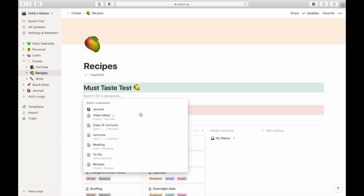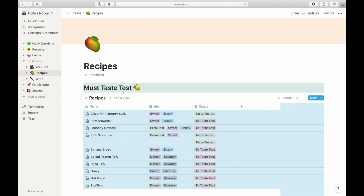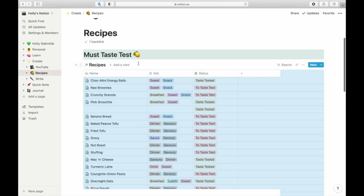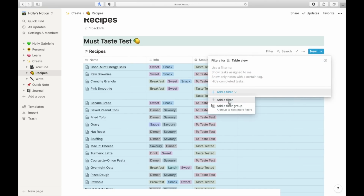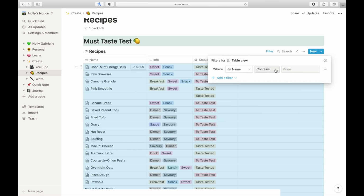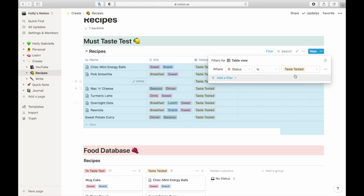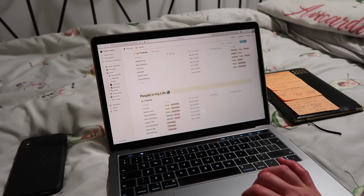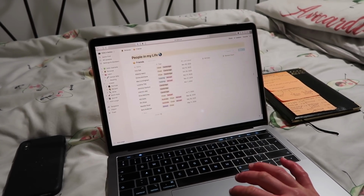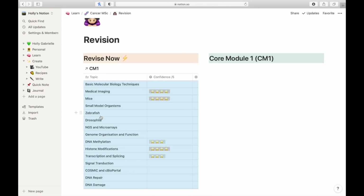I firstly trialed using linked databases on my recipes page. This has all of my recipes that I was currently, again, just storing in my notes. I could organize them, add specific tags, and then through organizing them into those that I had already tried and those that I hadn't, I could create a linked database that highlighted just the recipes that I needed to try or taste test. I created a page dedicated to my friends and people in my life, and also used linked databases here, as well as in my revision pages.